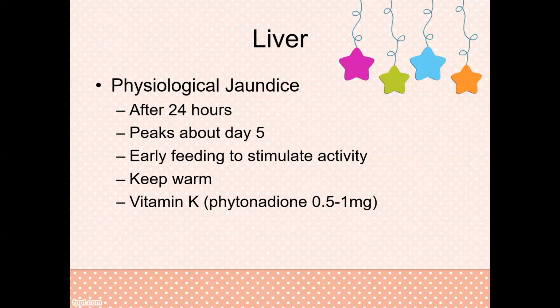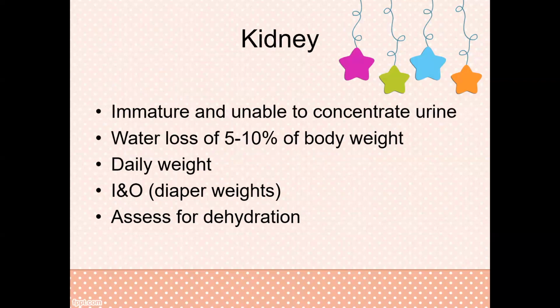Now, the other piece to this is pathological jaundice. So that means there's something wrong. But again, we're primarily focusing on normal. So that's why I talk about physiological jaundice. Pathological jaundice, that baby comes out yellow. That's a problem. So any sort of yellowing or jaundice in the first 24 hours, that's the problem. Anything after the first 24 hours, we expect to a certain extent, and we would follow that for hyperbilirubinemia. But again, we're talking normals here. Kidneys.